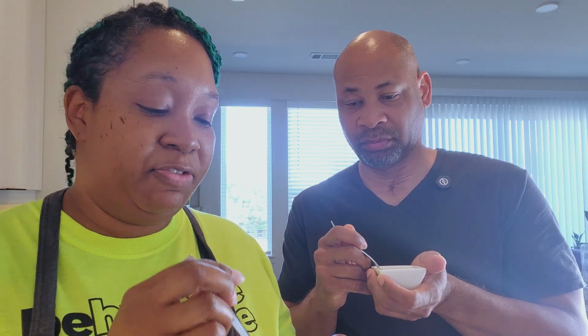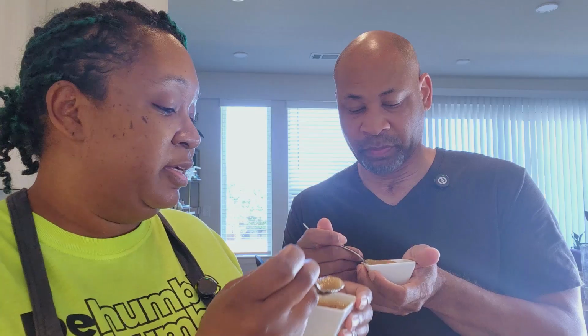But I'll show you this after we taste. So you ready? Cheers. Mm. Oh yeah, it's good. I taste the cinnamon. Oh, it's good, so warm. I added cinnamon, star anise, and nutmeg to this. Woo! So good.